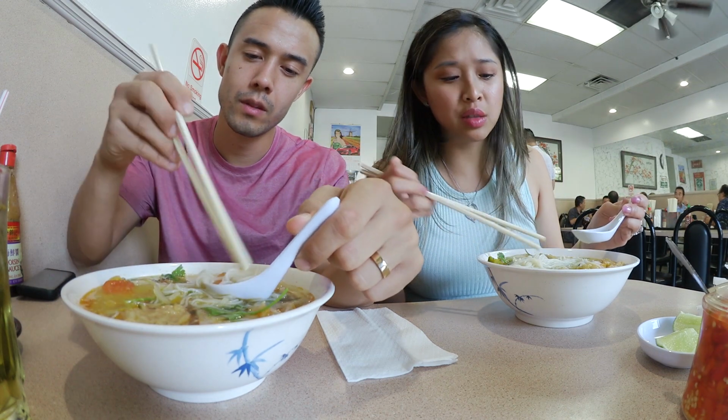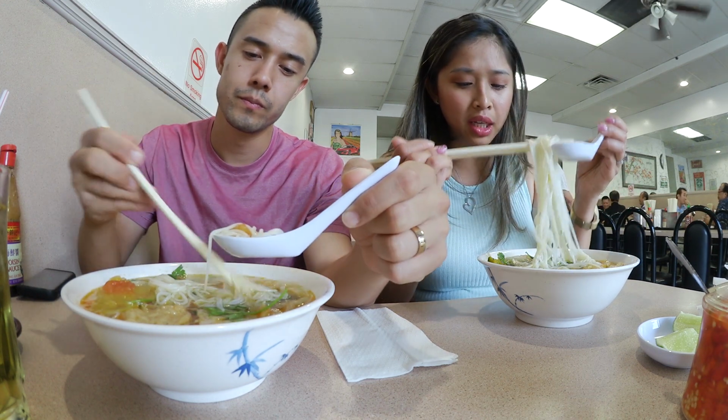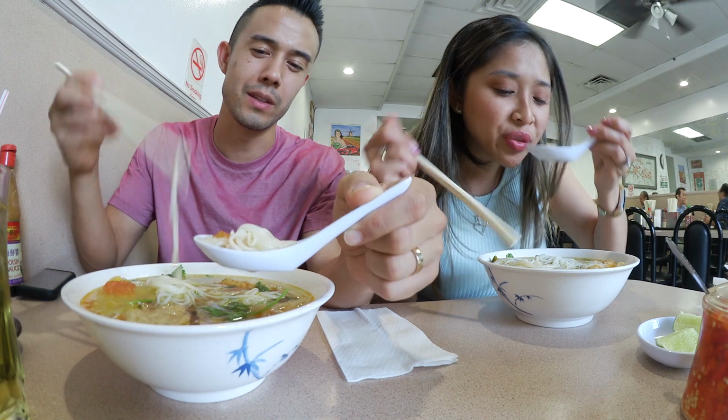Everything here has such a homey taste, like some homie made it. So I'm assuming the broth is probably bone broth, because suong is bones, like ribs and stuff like that. Oh, really? But then there's no meat in here aside from the patty stuff that we talked about. Maybe they use the broth from another soup and then make this one.